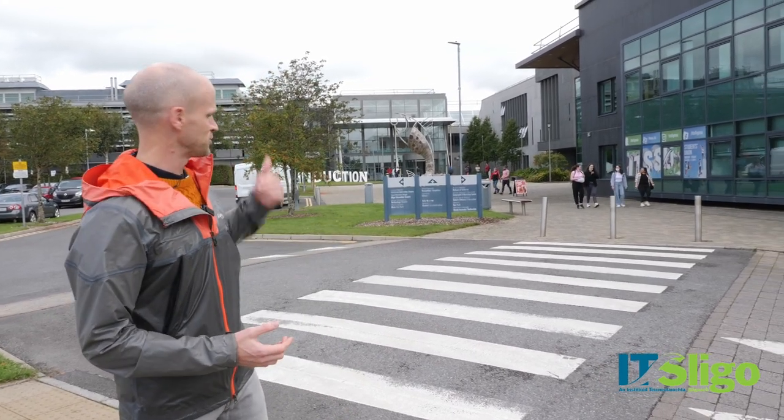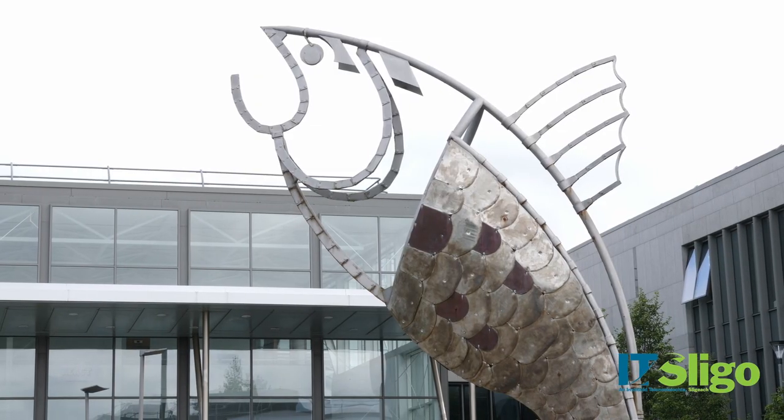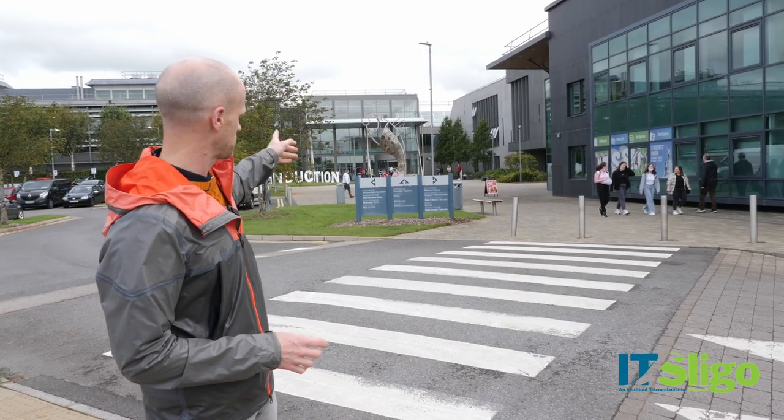We're here outside the main entrance to the IT. The famous fish is one of your main landmarks to know, and the bus stops there as well, so it's also useful to know. So the main entrance is just up there behind the fish.